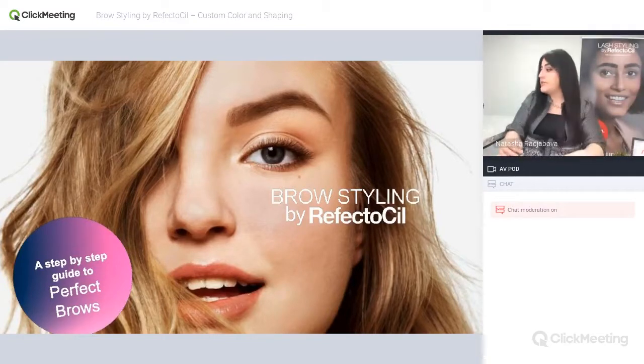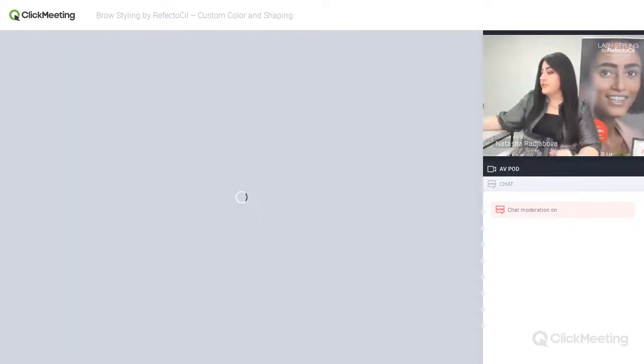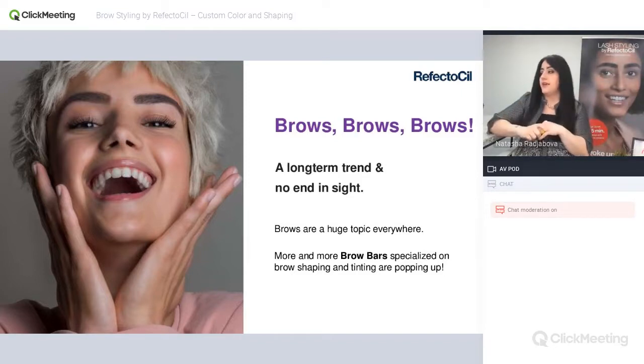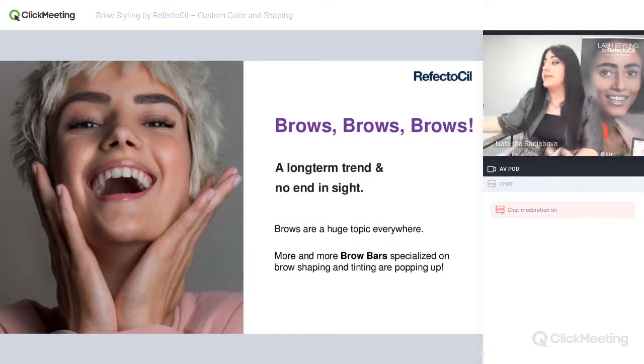Okay, so we're going to go through our slides, and we're going to start with our first slide here. And obviously it's all about brows, brows, brows. Very important, the brows and how they frame the face and give style. They are a long-term trend, no end in sight. So brows will always be a topic, and people will always be doing something to emphasize their brows or to frame their face. And we can see that more and more brow bars specializing in brow shaping and tinting are popping up, just to specialize in brows.